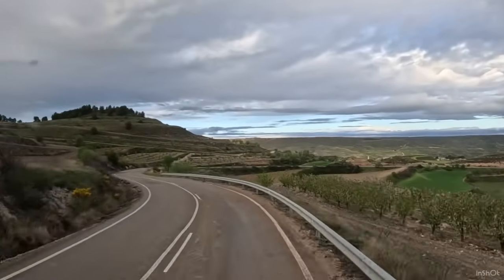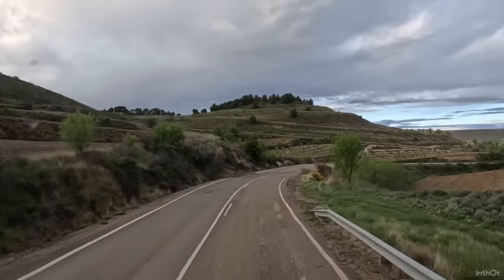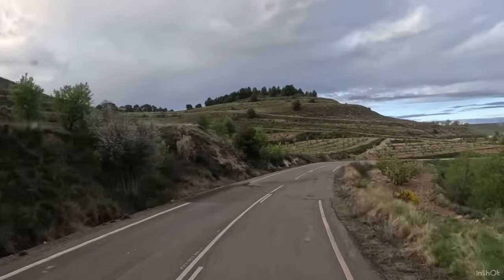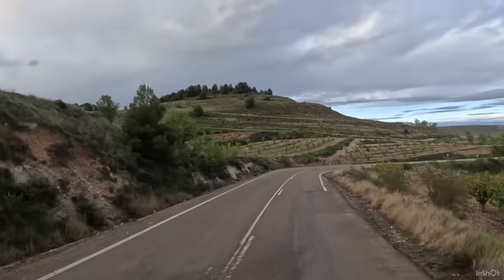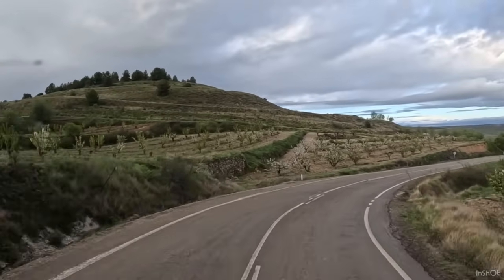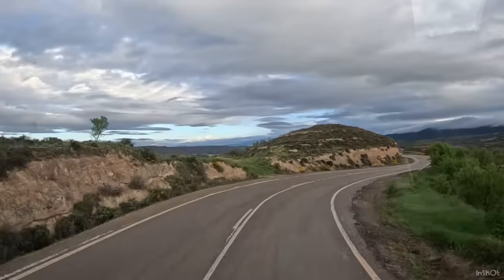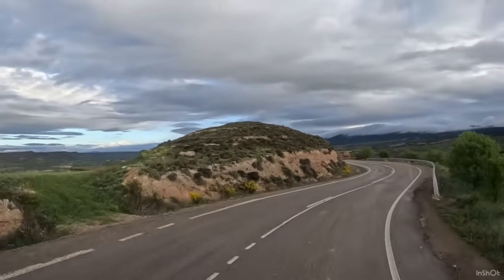And this is why it's always a good idea to have a retarder in Spain. This one hasn't, but could do with one. It's got quite a good exhaust brake, but it's nothing like a retarder. Luckily I'm not fully freighted, but yeah, I would definitely recommend having a retarder coming out here.